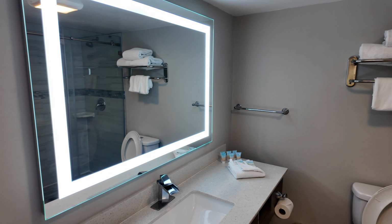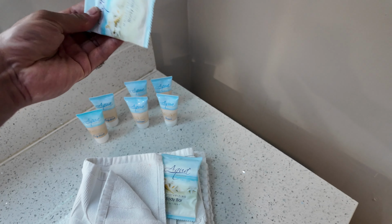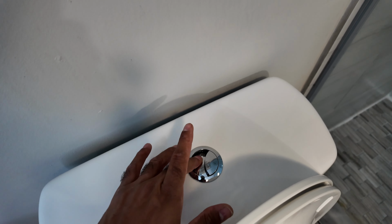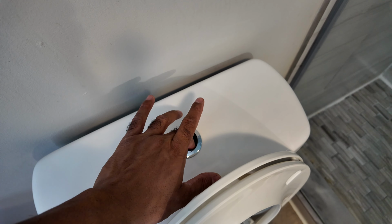You have the nice sink. I love this faucet, although it probably does need to get tightened a little bit. I love the amount of body washes, conditioners, and shampoos they provide for you. And you do have a bar soap, towel racks, more towel racks up top, your toilet, which has the multiple flushing features here. Well, looks like it's only one, but who knows, who cares. And I love this shower. Let's go ahead and open this up.